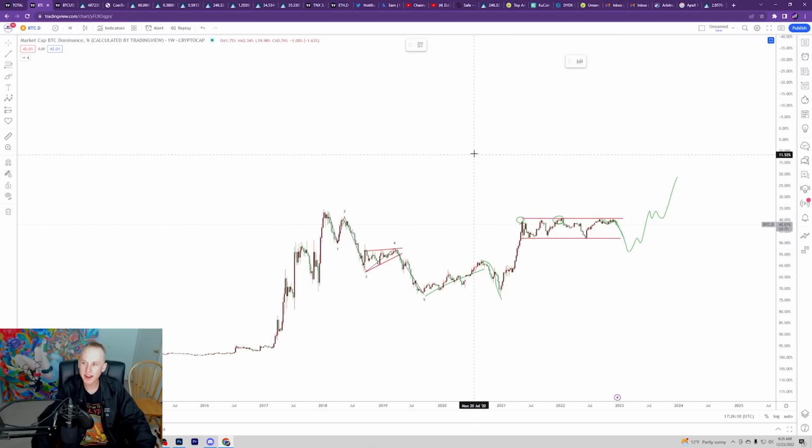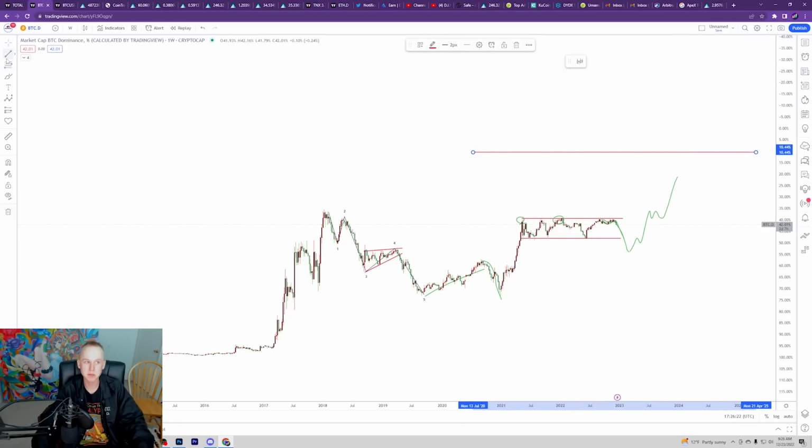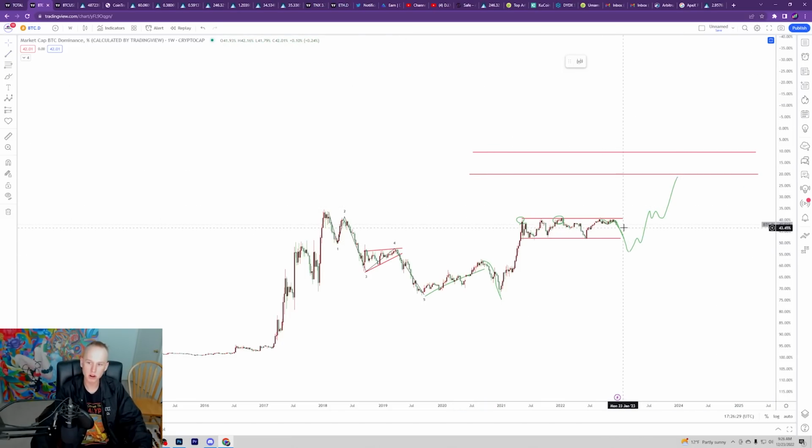Our lowest dominance that we could ever be is 0%, meaning Bitcoin completely dies. That's not even going to happen. I wouldn't even expect Bitcoin dominance to drop below 5%. Probably not even below 10%. And so for me, where I'm targeting for our next bull cycle is pretty much 20 to 10% dominance. If we're going to see a big alt run, it's going to be the last one that we see. And that's just kind of the way that the market looks to me.